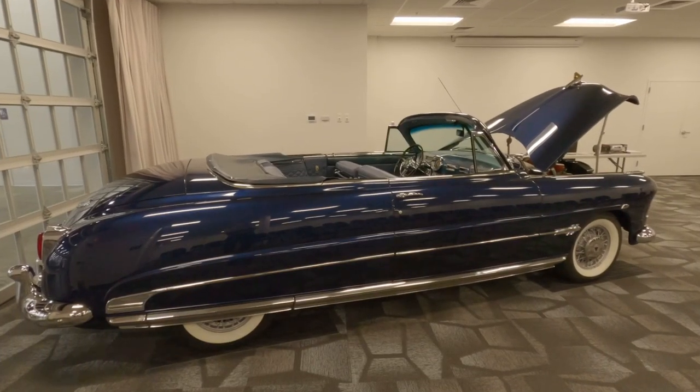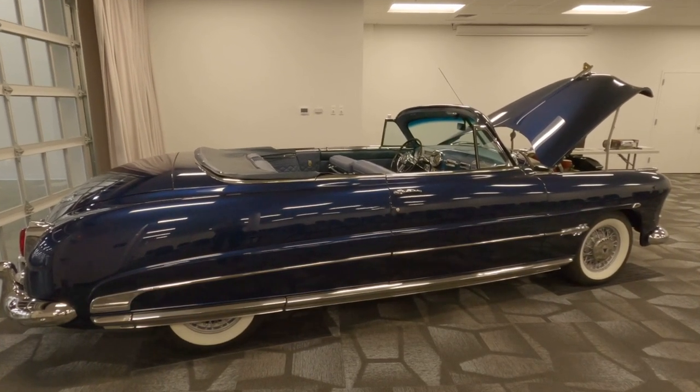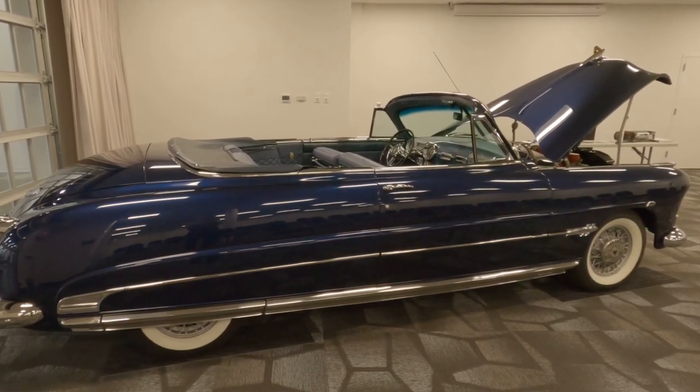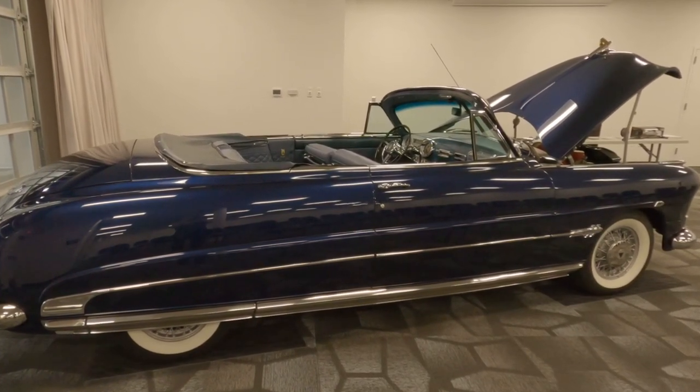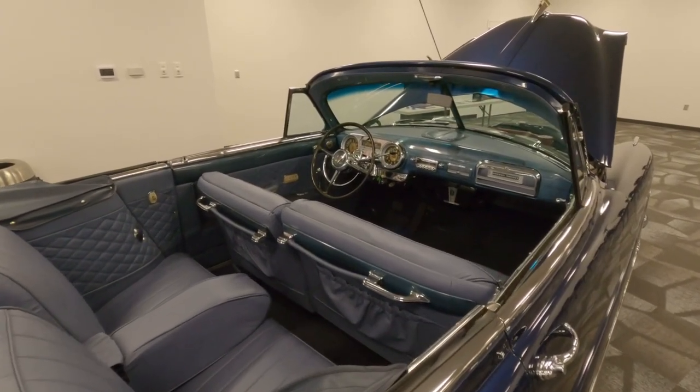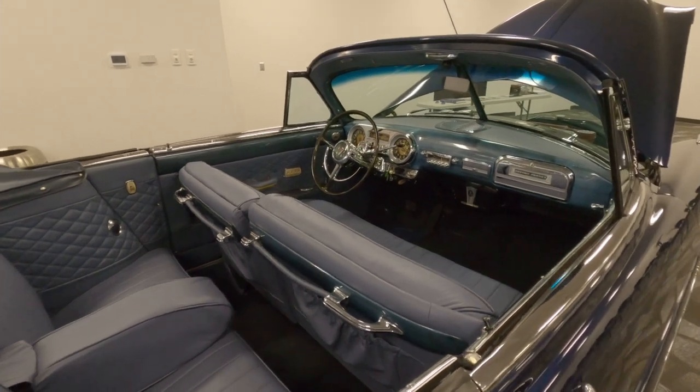And that is a nice looking convertible. It is very well done. It's not totally correct in every detail, but it looks really nice. It presents very well, and anybody that owned it would be proud to have it.